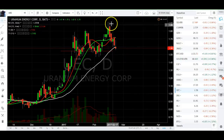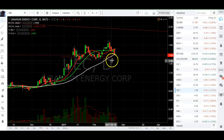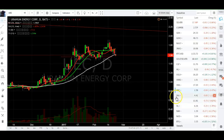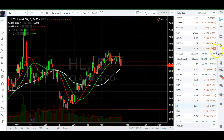UEC, still working that double top. I was looking for this hammer to come in. I was so ready to buy this on Tuesday morning, but it never came out. So I got support at 146. This would make a double top, and then we would come down here and make a double bottom. And then we'll have a range. Let's see. NHL coming back into support. Dang it.